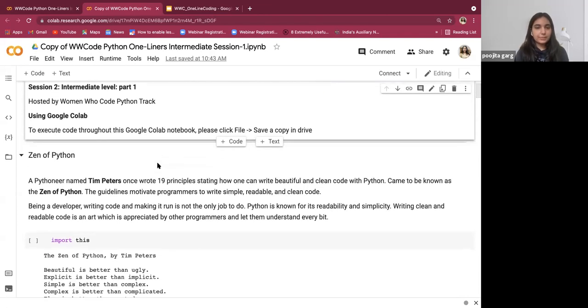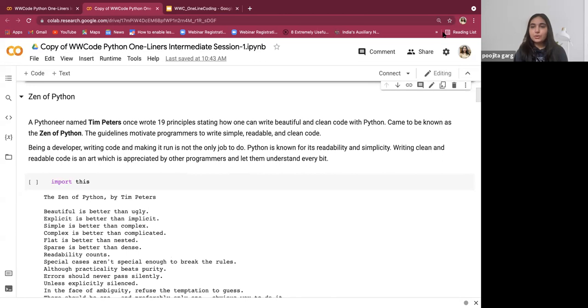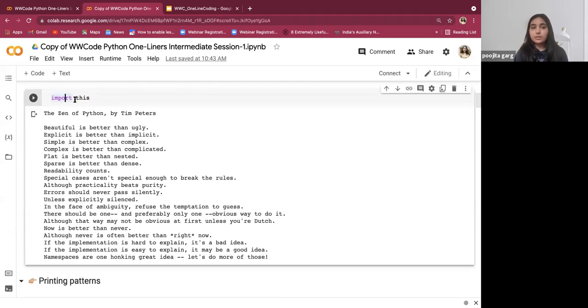Okay, so let's start. Once again, we'll begin on the note of Zen of Python. A Pythoner named Tim Peters once wrote 19 principles on how we can write beautiful and clean code with Python. It came to be known as Zen of Python, and the guidelines motivate programmers to write simple, readable, and clean code. Being a developer, writing code and making it run is not the only job we have, right? Python is known for its readability and simplicity. Writing clean and readable code is an art, which is appreciated by other programmers and lets them understand every bit of it.